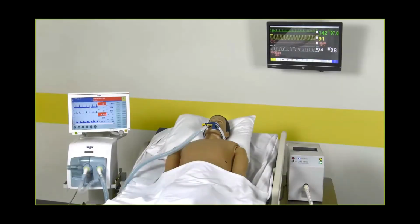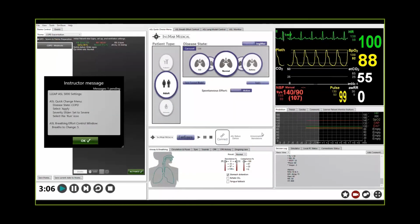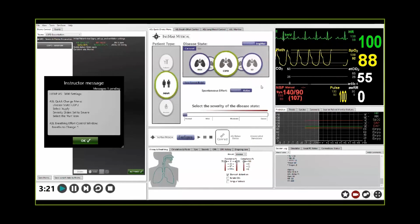To demonstrate the integration of the ASL 5000 and the SimMan 3G, we've created a theme that we're going to use within LEAP. I've already staged the theme to where it's ready to go, and as you can see on the screen, our theme presents us with a setup checklist. So as I select the ASL 5000 settings, you can see it tells me I need to go to the ASL quick change menu and select the COPD disease state. So I'm going to tab through my carousel for disease states, get COPD on the top, and then I'll click on apply as the directions say.